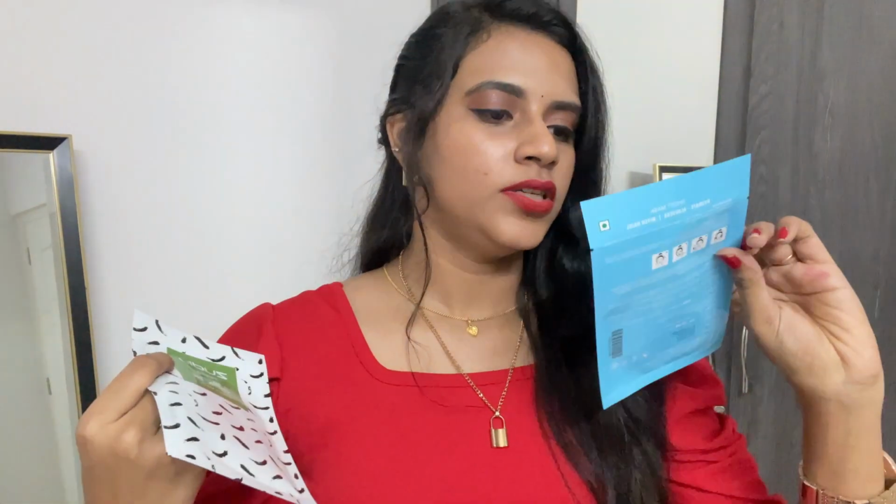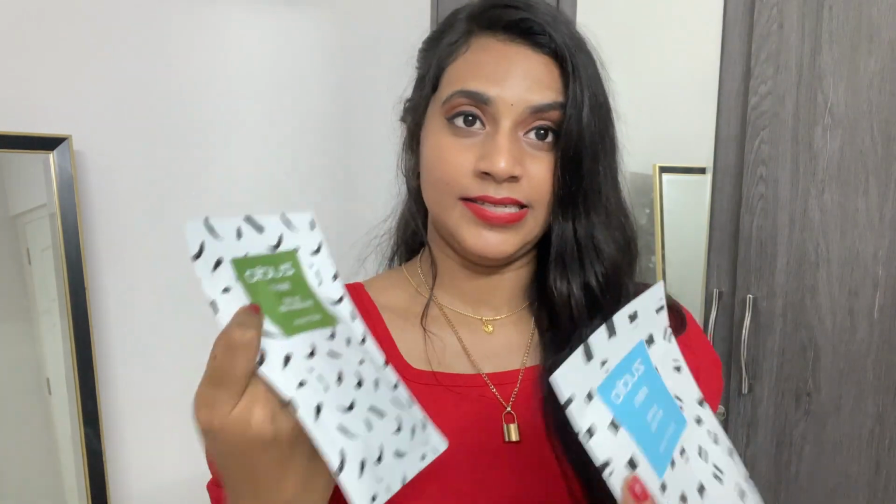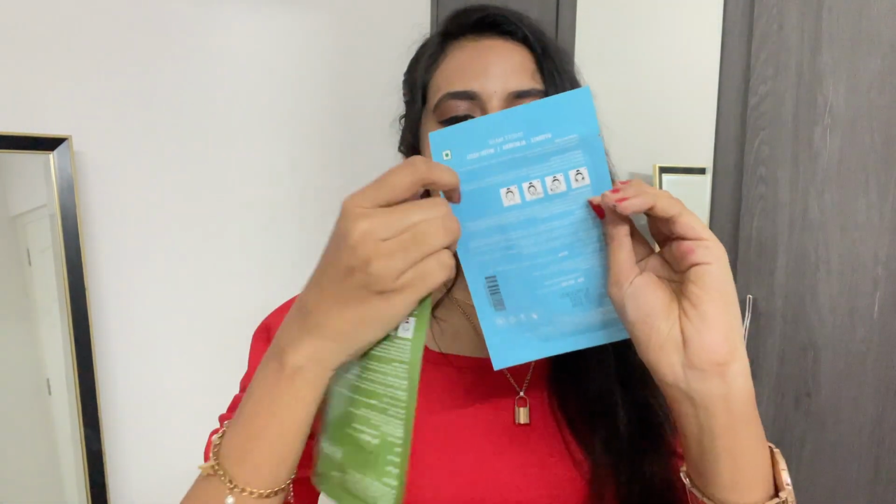So I got these two sheet masks. One is aloe vera and another one is tea tree. There's a lot written on it too. Hyaluronic acid actually. I said it correctly because I've seen this name in many videos. And this one has witch hazel.